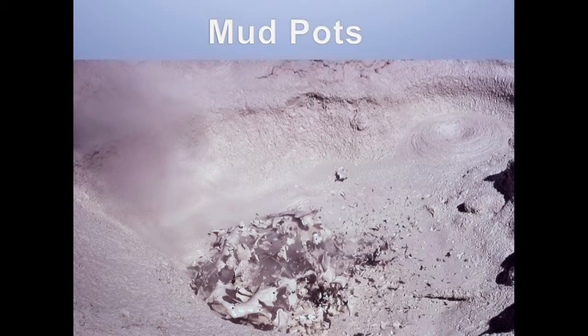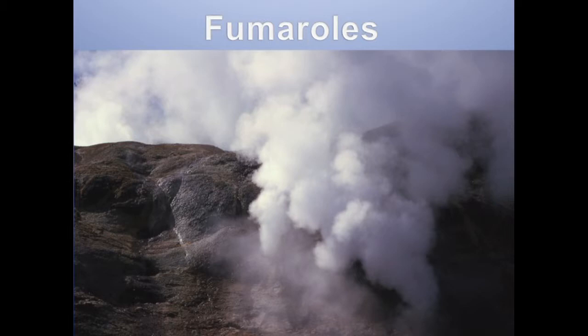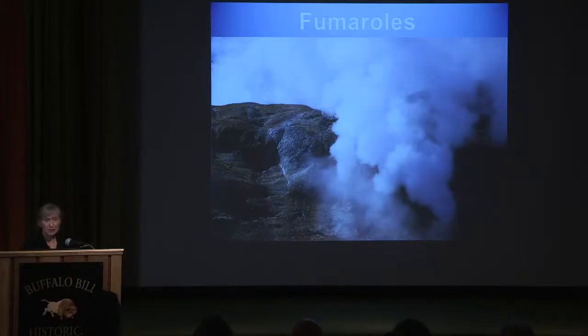Mud pots, one of my favorites, maybe yours too, and it's more of mud and steam and water in a double boiler system. And fumaroles or steam vents, where you basically have a lot of heat and water that are above the major water table. So although these are beautiful pictures, and I know you all love to go up there and take them, what I'm thinking about here is trying to relate them to a whole hydrothermal system. So the words that I've just said, start putting them in that context rather than just a pretty picture.